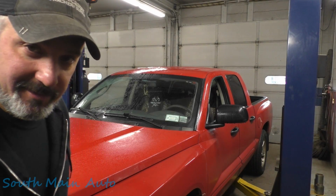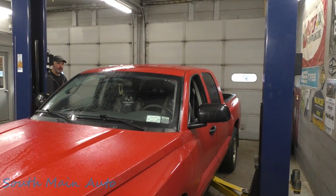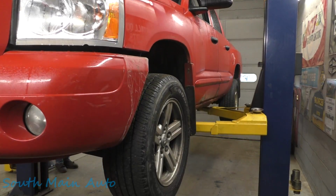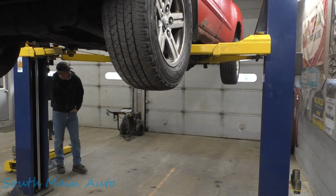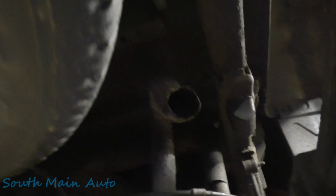Got a 2007 Dodge Dakota. It's got the big 4.7 and it needs a new exhaust, or so I'm told. Oh, the tailpipe is MIA. That's gone. It's aftermarket anyways. Let's see.